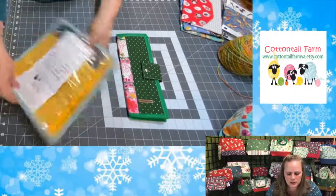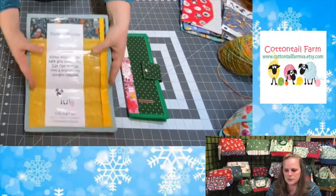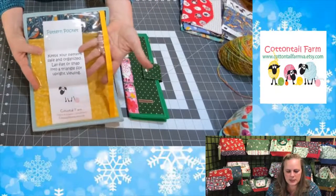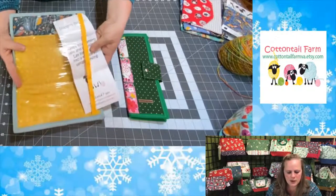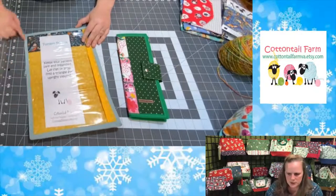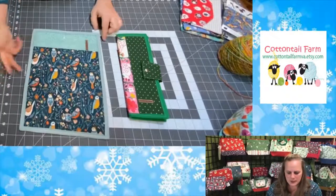So this clear plastic, you can read straight through it. I mean, the glare from my lights is catching the camera, but you can read through it. The pattern slides right in and out the side. Then they are bias taped here, so you've got a nice finished edge. And there's one of the backs.